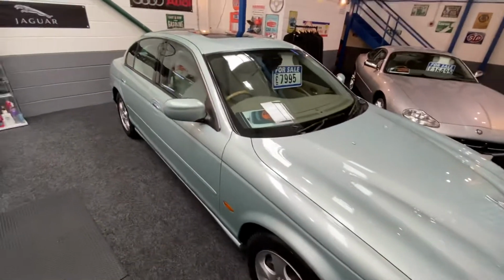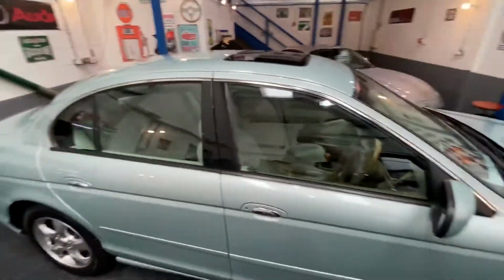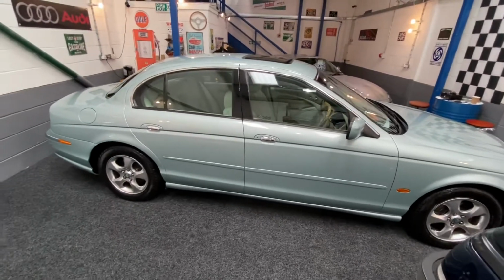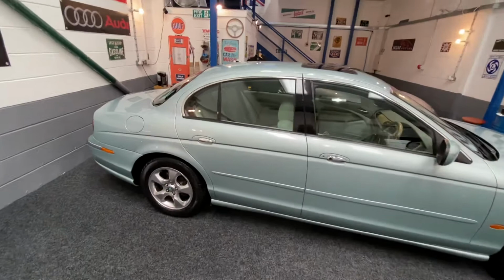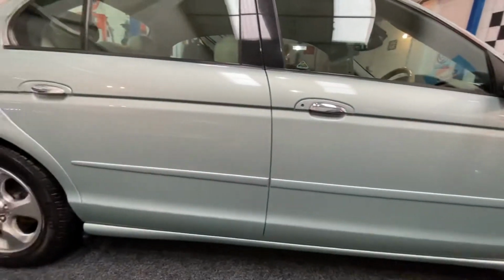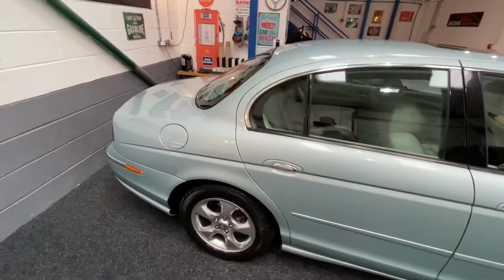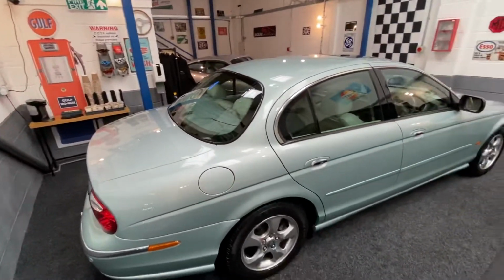These cars now are getting increasingly hard to find in this condition. I mean, they really are. Sunroof model, electric sunroof model. It's got the chrome door handles. And as you can see, it's absolutely immaculate. No chips, no rust, no damage, no corrosion underneath. All the bushes have been replaced underneath, just because of age, really.